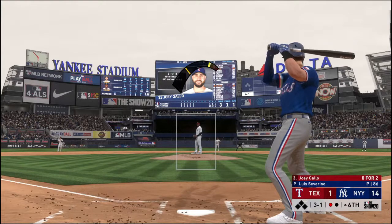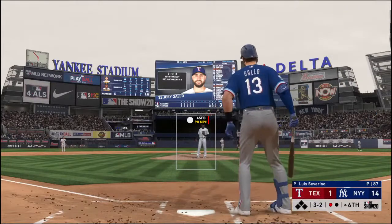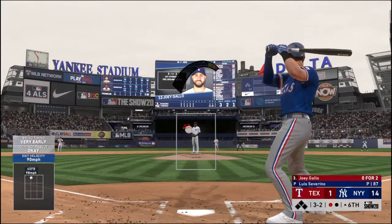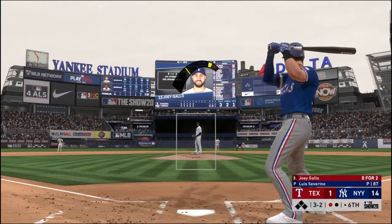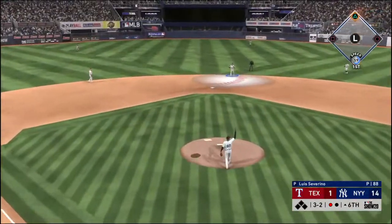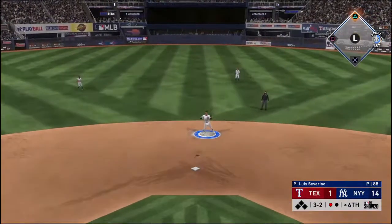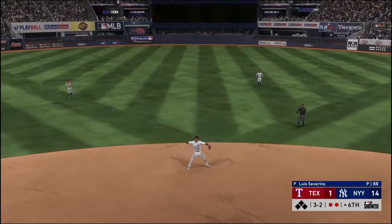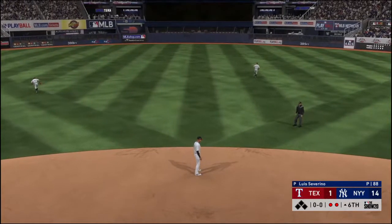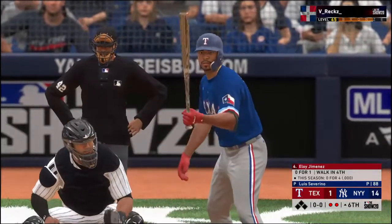It's 3-1 now. Very impressive outing so far. His command has been spot on. Even when he misses his spot, it isn't out over the heart of the plate. He's throwing quality pitches. This pitch is popped up. Torres waits on it. And that's the 2nd out of the inning. So 2 away for the Rangers here in the 6th.